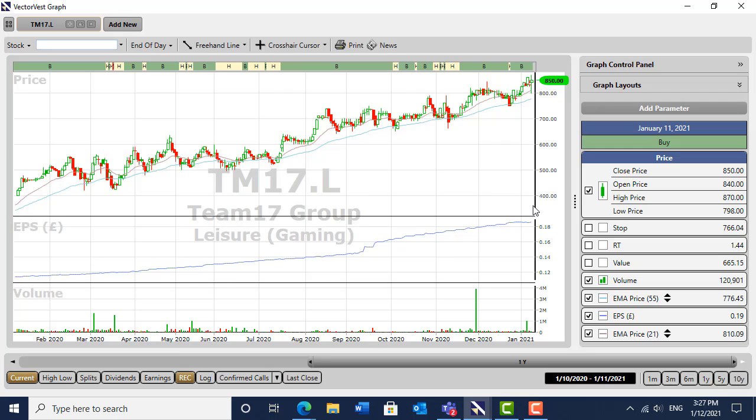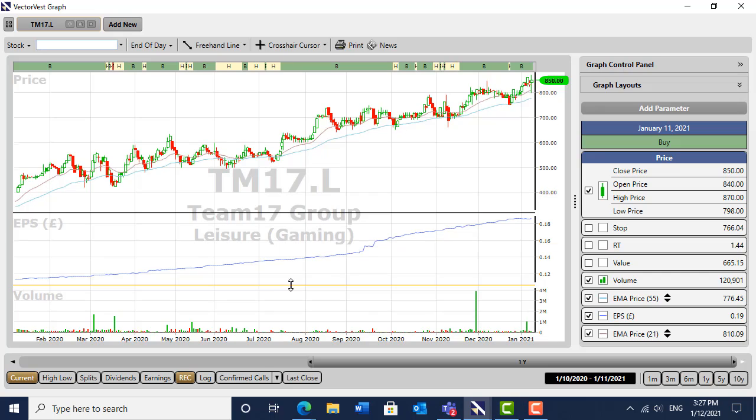That forecast earnings per share is the closest thing to the TARDIS. Those of you that are not from the UK, the TARDIS is a time machine that's been on British television since I was a youngster, and that's the closest thing to the TARDIS we can have. It actually tells us what's going to happen next.